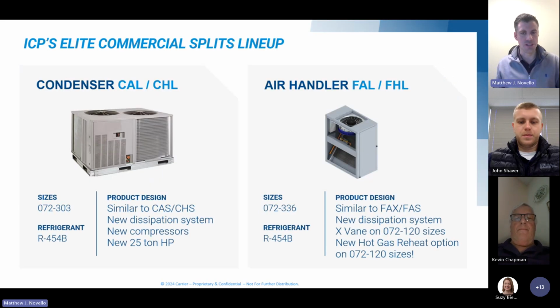If we look at commercial splits, we do have some updates here. So everything that we were used to in 410 will transfer over to 454B. We do have a couple of additional options though. Historically in the CHS heat pump outdoor unit, we had a maximum size of 20 ton. With the new CHL, we will have a 25 ton option. We'll also have hot gas reheat options on the 6 through 10 ton in the commercial splits as well. So some updates come into the commercial splits. And again, if you're going to quote something, make sure you talk to us so we quote the right product.